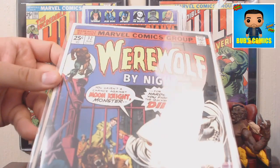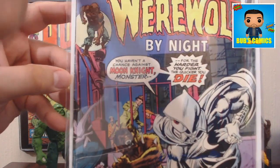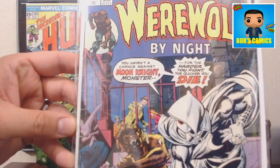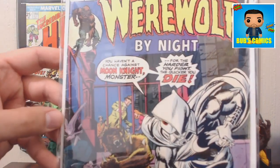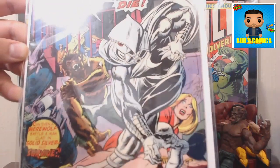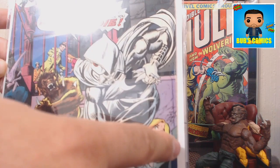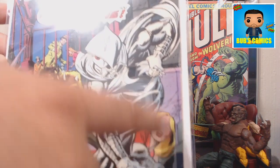Also, great centering on this book. The line here on the edge, there's always that kind of black line that these Bronze Age horror titles had. And a lot of times they're miswrapped or they are miscut. But this one has great centering, perfect. It shows all of Moon Knight's foot, which sometimes you don't get. It shows most of his cape and all his elbow. It's a perfect wrap.